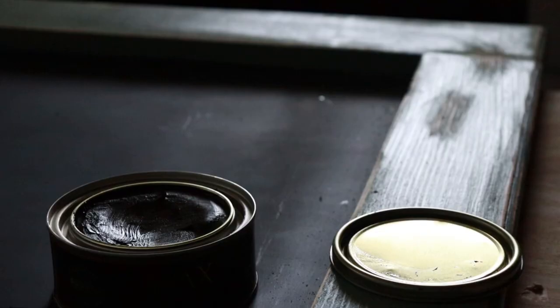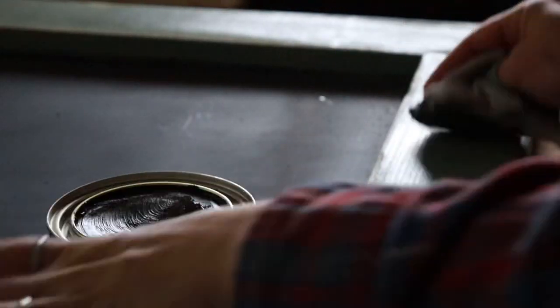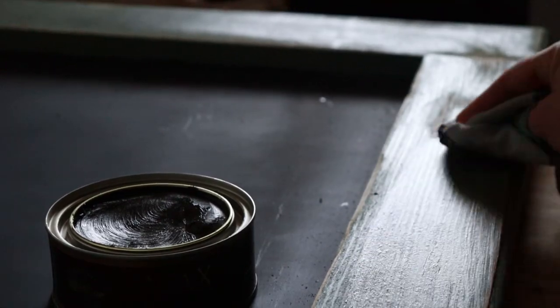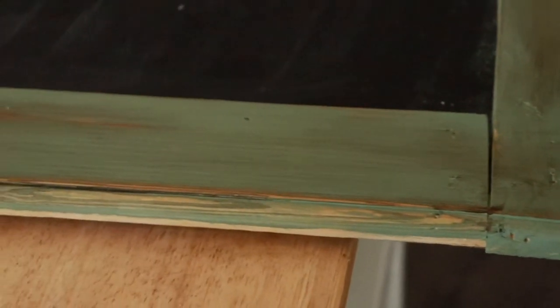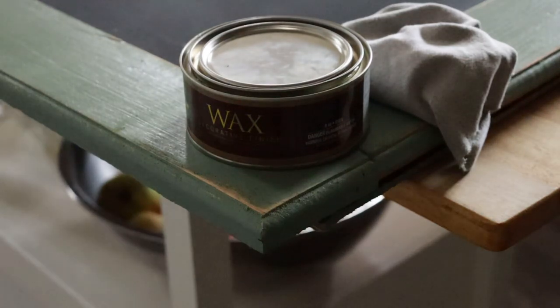And then I got this wax, and let me tell you, this is the funnest stuff to work with. I have loved everything I've done with it so far, because it just makes your wood look really old. It makes the paint look super chippy, and I sanded down a couple of things, and I absolutely love how this turned out, and I love that it adds a pop of green to our house.